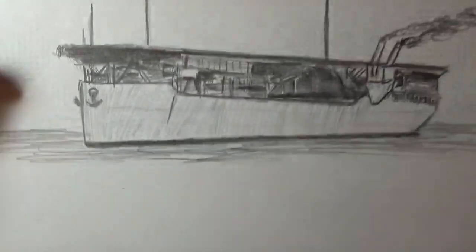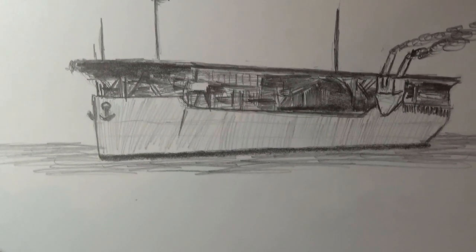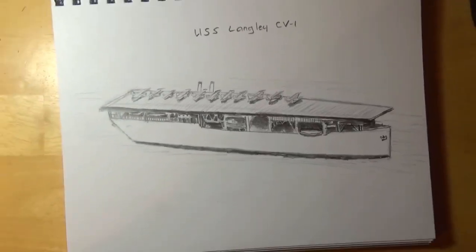But we flipped back to that first one right here. But that's the side view right here. And you can see just basically all they done is put a top on a cargo ship and chunk some old airplanes on and everything.